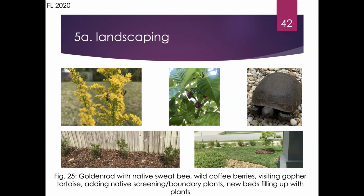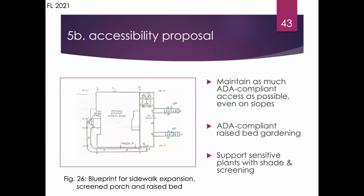The neighborhood likes to talk about what colors are coming up at various points in time. People come down and, honestly, they take pictures of their dogs in front of the various flower groups. So in my mind, it all works. All right. The next proposal I put in was for accessibility.